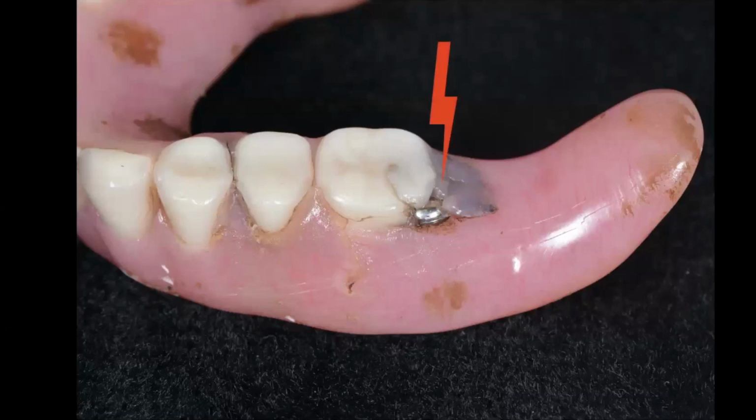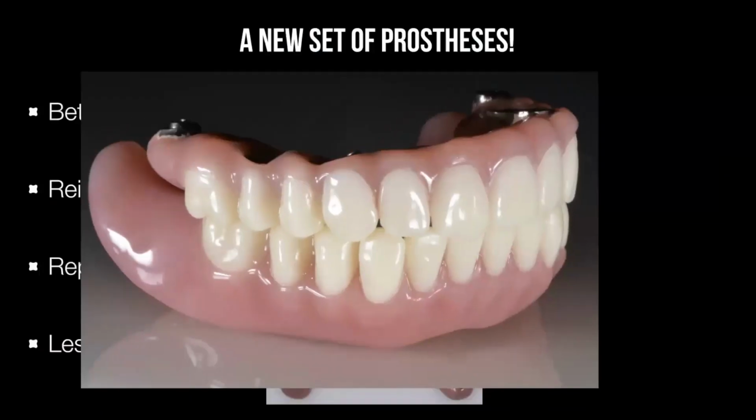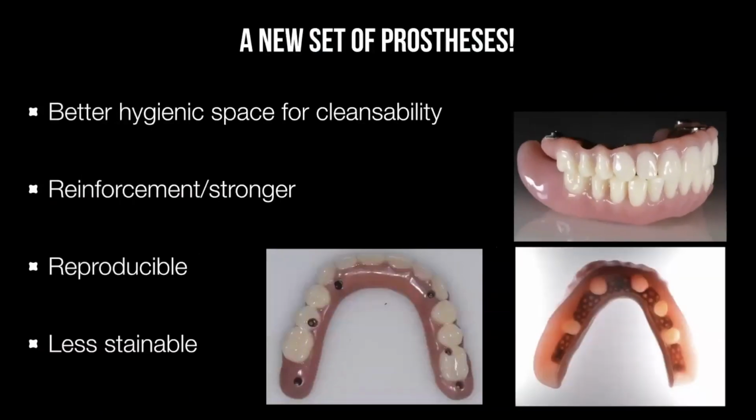For the mandible, as you see, there's not enough space, so the metal housing was showing through. We had a lot of fractures. So as I explained, I made a new maxillary fixed CD with a more convex profile, so it's more hygienic. And for the mandible, I made another CAD-CAM denture with metal reinforcement, so at least it doesn't fracture. And knock on wood, so far the patient has not come back.